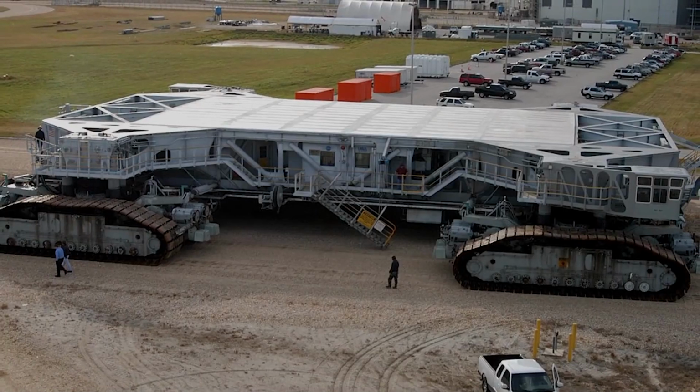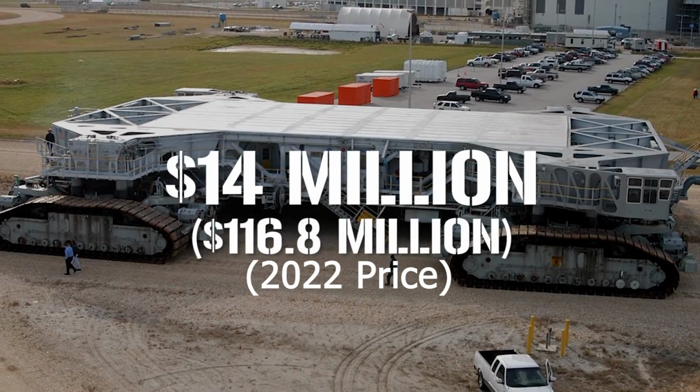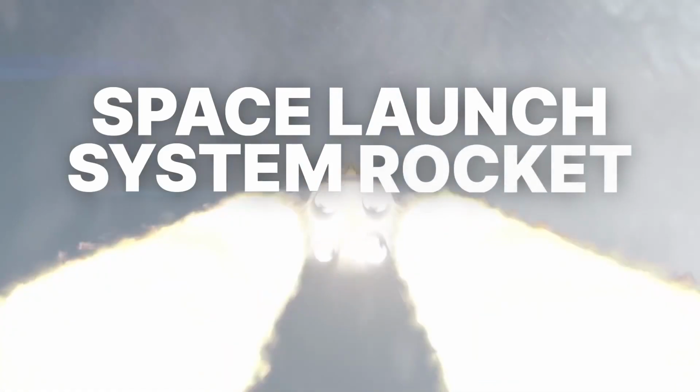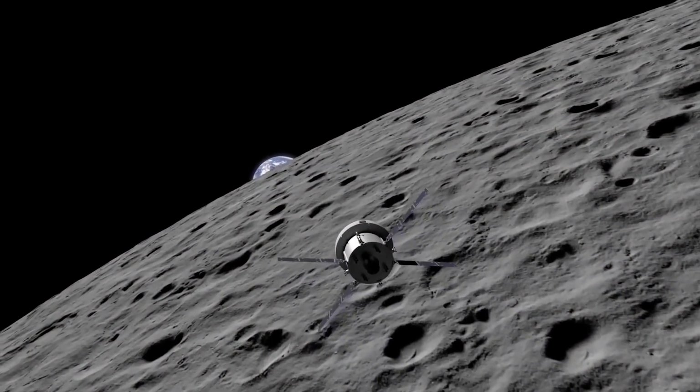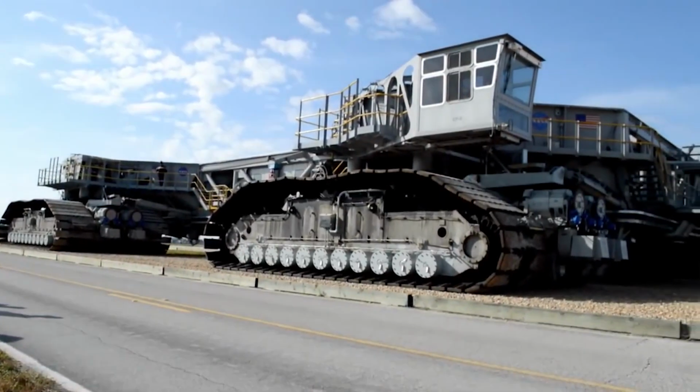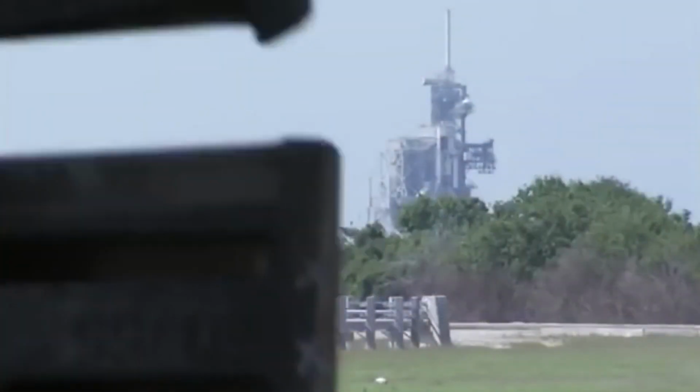When the crawler was first built, it cost roughly $14 million to build. When the SLS, the Space Launch System, is up and running, it will be just another day in history for this magnificent vehicle. Wow. When Artemis leaves the Vehicle Assembly Building for the first time, it will be going to the moon. Nobody on board, the capsule will be going around the moon autonomously. That's cool. CT-2 will be there to do the slow but epic journey to the SLS system that will all be written in history books.